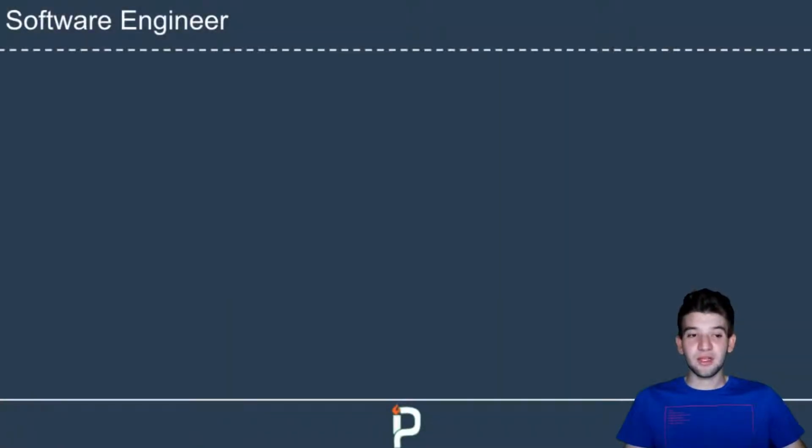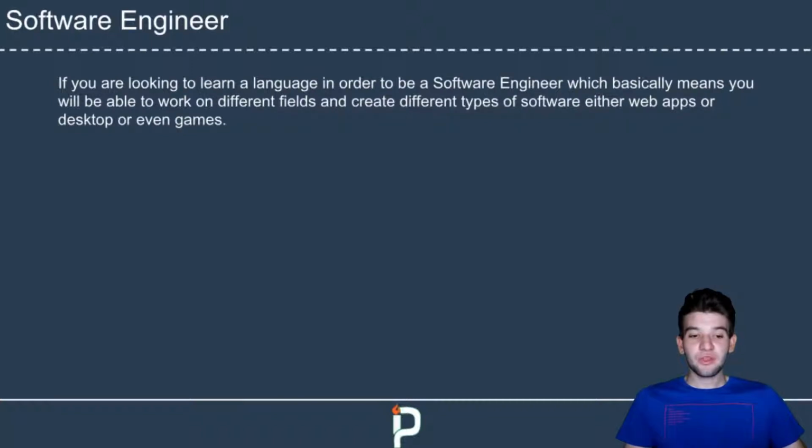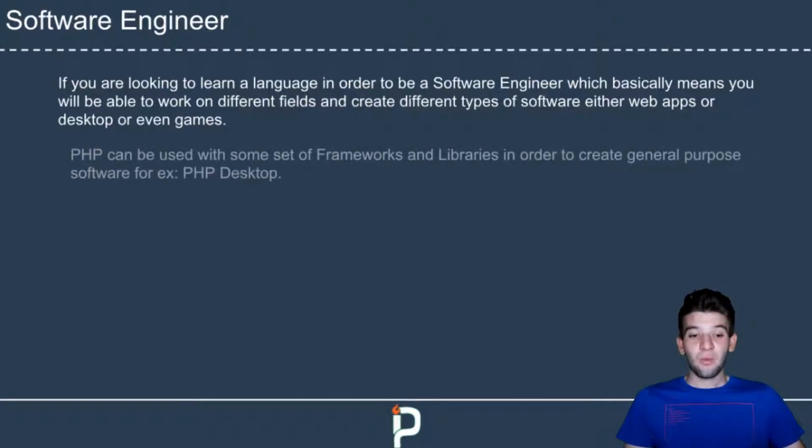Now, I'm going to be a software engineer. So if you're looking to learn a language in order to be a software engineer, which basically means you will be able to work in different fields and create different types of software, either web applications, desktops, or even games, what should you go for? PHP can be used with some frameworks, but it's not natively supported by PHP itself.